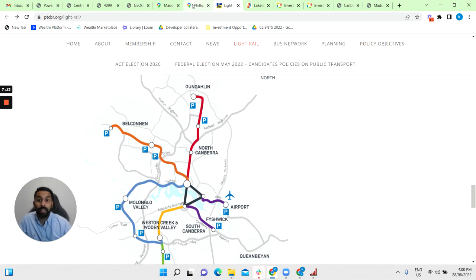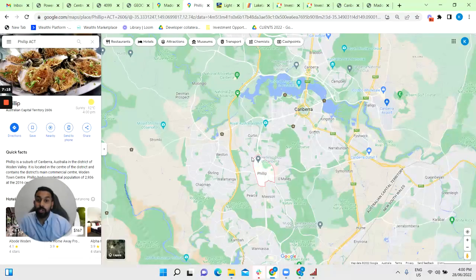So it's useful to look at what's coming in the future, where governments are spending their money. It's an indication of where population is going to be going, and it's nice to get in a little bit earlier than when the infrastructure is going to be there.